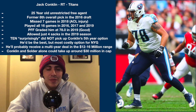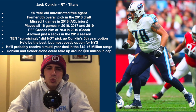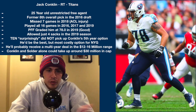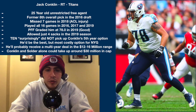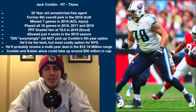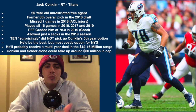I mean, Conklin had a really good rookie year. I think he had an average year in 2017. Of course, in 2018 he played half the year, had an injury-riddled season, and 2019 was really good. So he had 2 really good years, 1 injury-riddled season, and 1 kind of down year. So look, I mean, he'd be fine. He'd be an upgrade, obviously, from what we have right now, an upgrade from Mike Remmers and Nick Gates and whatnot, but they just have too many holes on defense.